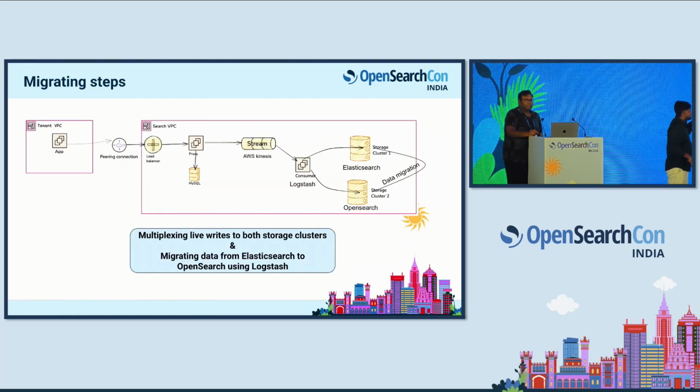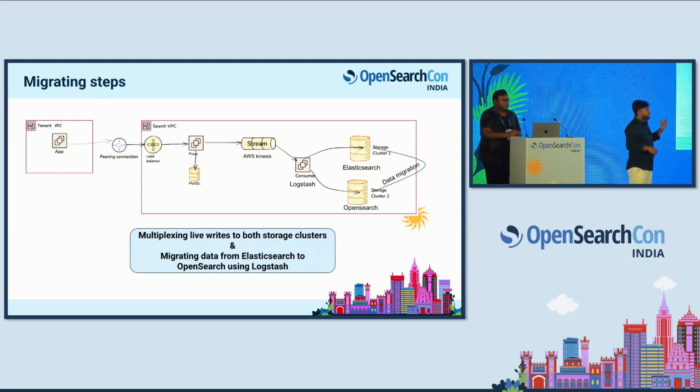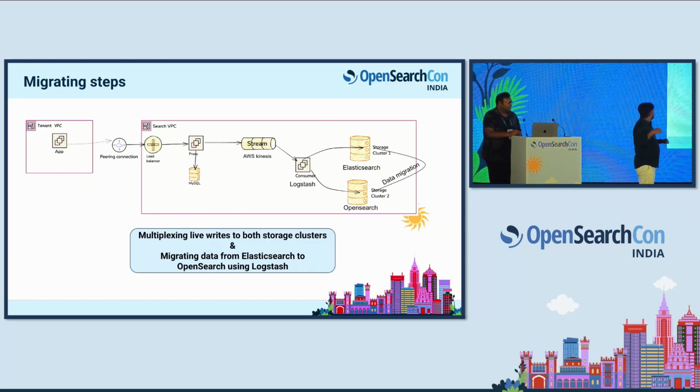So as we covered, that is only the live part. We need to backfill the old data from Elasticsearch to OpenSearch. For that, we used a Logstash pipeline and performed reindexing from Elasticsearch to OpenSearch, index by index. With this, we covered the historical data and live data between Elasticsearch and OpenSearch.